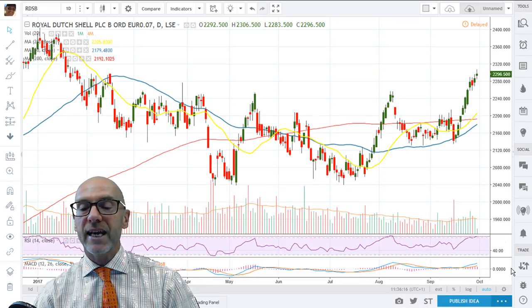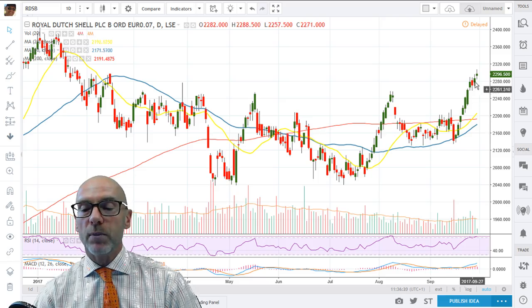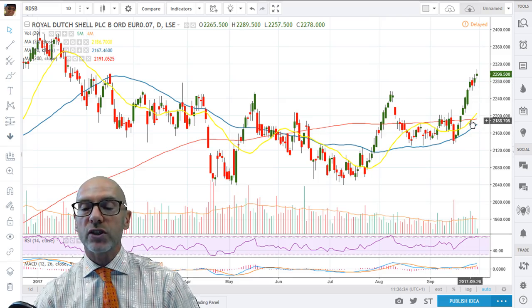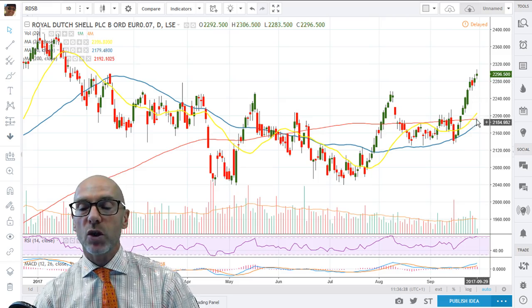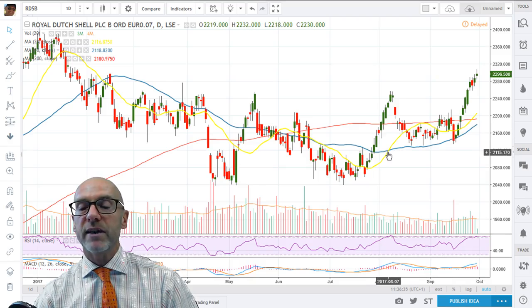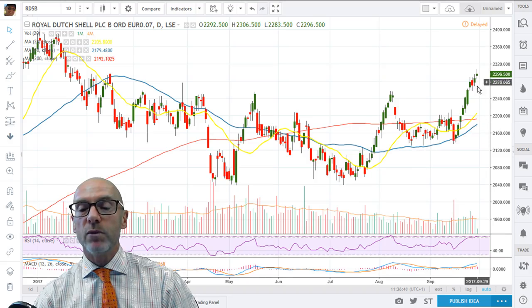Looking at the daily, obviously we've had a good couple of weeks. You can see that the 20 has just crossed the 200, both moving in an upward direction, which is a golden cross, which is positive. The 20 had crossed the 50 in a golden cross back on the 7th of August. Then Royal Dutch came back, found support at the 50-day, and has now moved up.